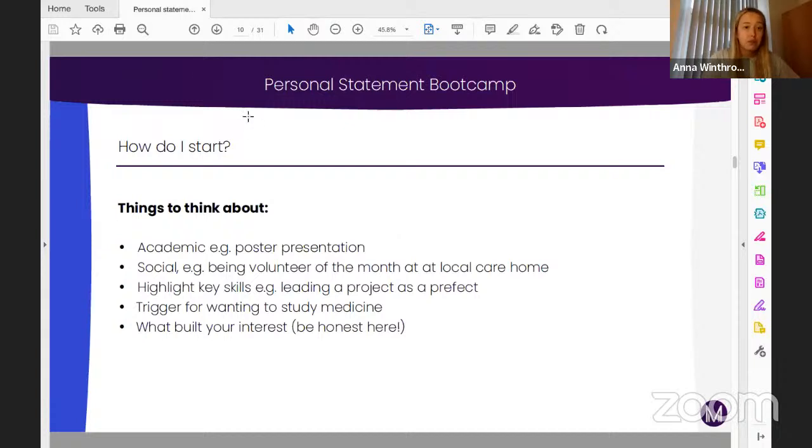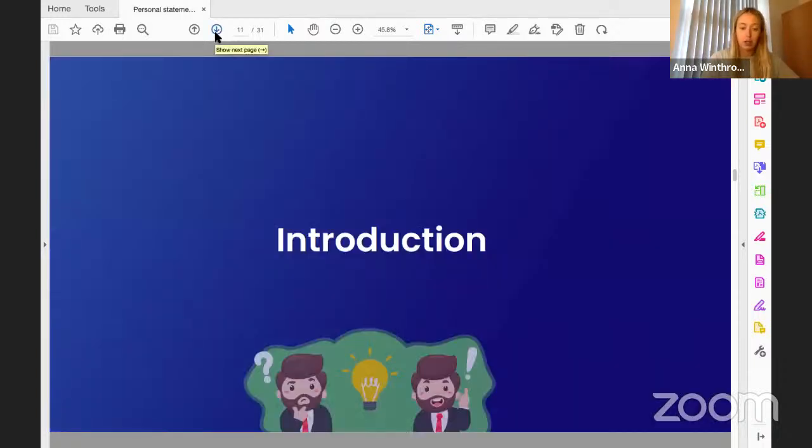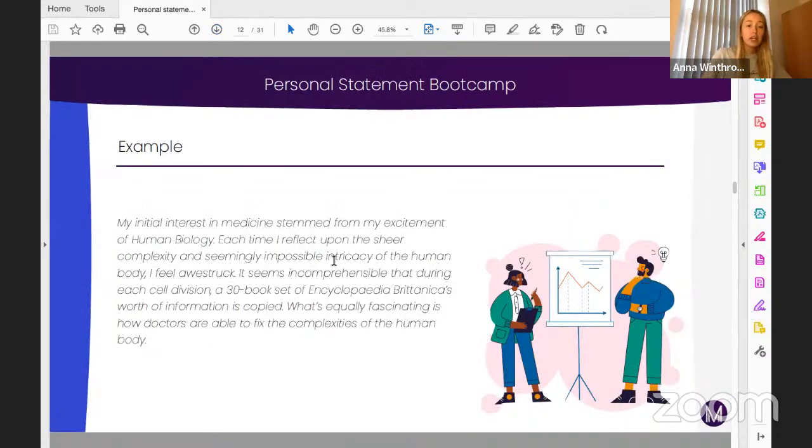Okay, just in the interest of time, we're going to move on. Okay, introduction then. So we're going to go through some examples, like you said earlier, examples helping you start the personal statement. Examples can be really good to pick apart, and then with the lessons you've learned, go back to your personal statement and see if you can implement the same ideas.